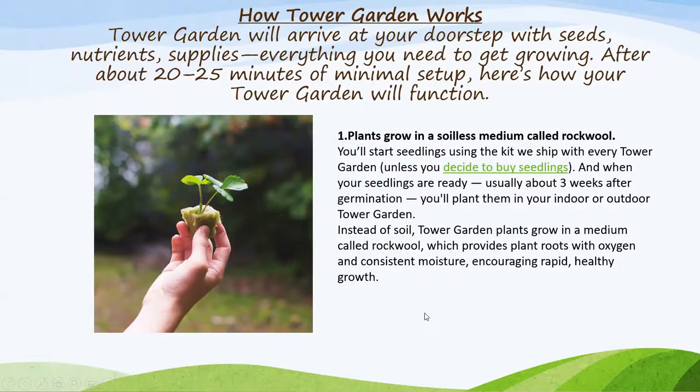You'll start the seedlings in the kit that we ship to you. And when they're ready, and I would say, it says here about 3 weeks, but I've planted them within a week in my Tower Garden. And so it grows in that rock wool, which provides the support, but our nutrient blend is what supplies the nutrients.